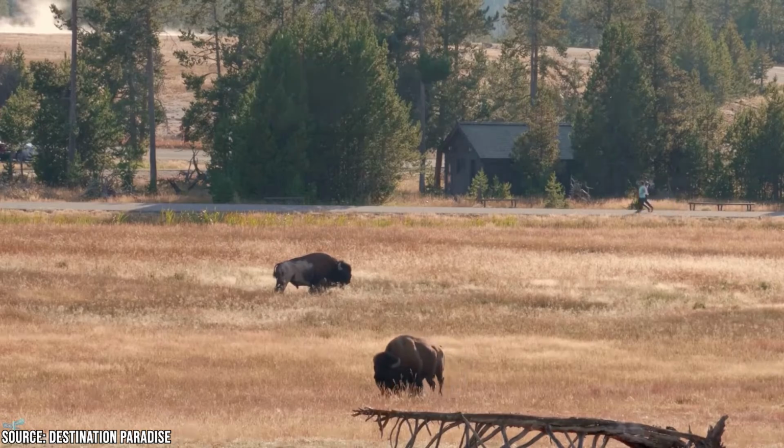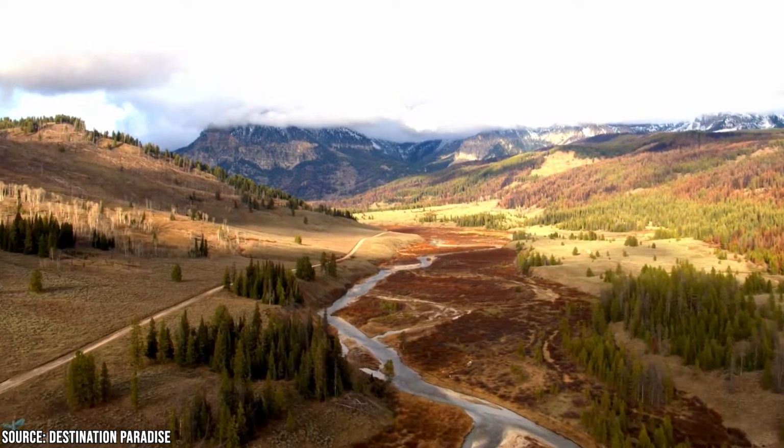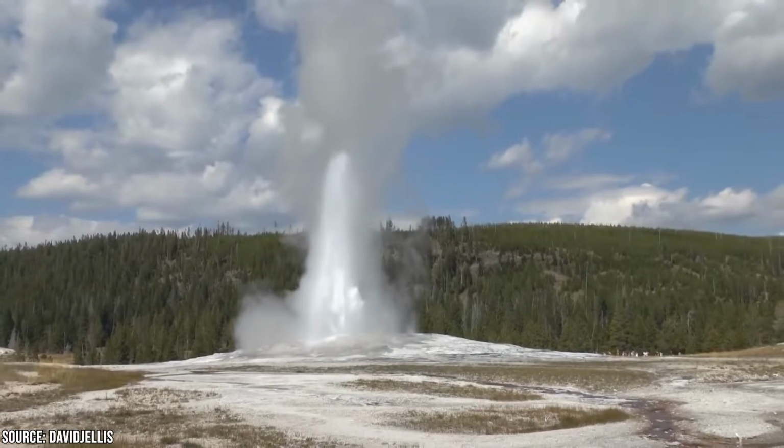One of the best ways to explore it is taking its hiking trails. The most popular is arguably the Upper Geyser Basin Boardwalk. This trail allows you the chance to see Old Faithful, a gigantic cone geyser. There are also several hot springs located along the trail.